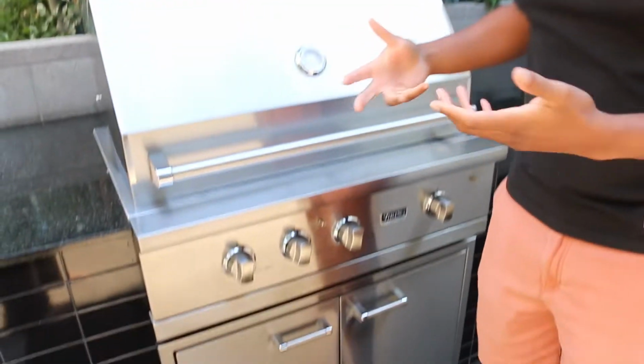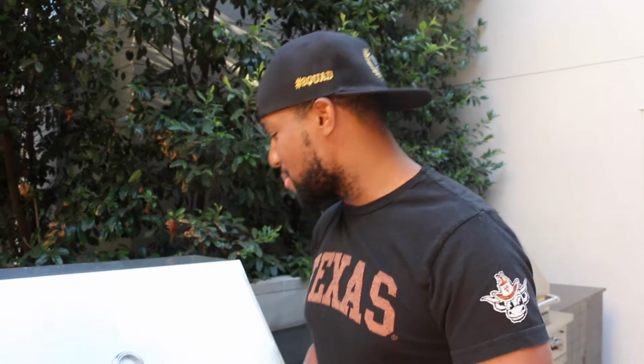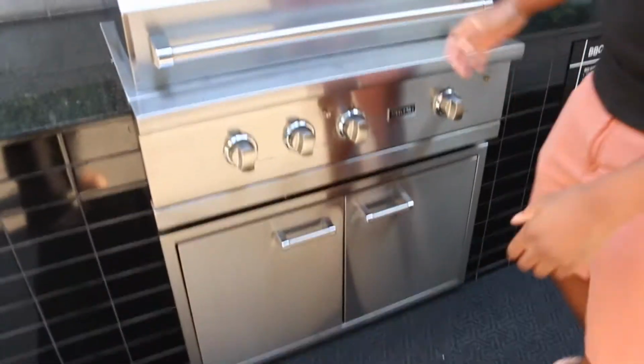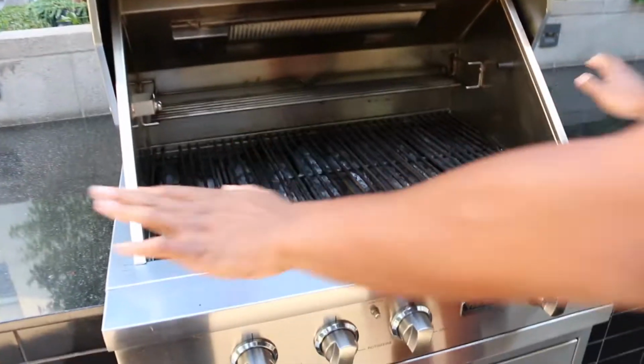Okay guys, so the key thing in grilling a steak, or essentially cooking how I'm cooking it, is always make sure that you preheat your grill. So with that being said, here is la grill, okay? Fancy, fancy. Yeah, and your boy is about to get this joint going.